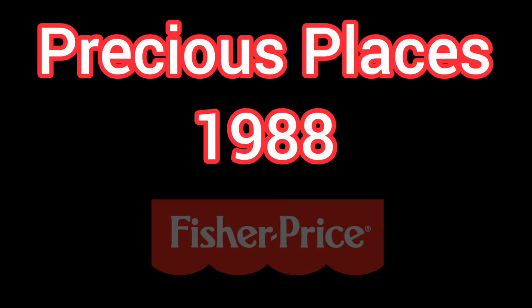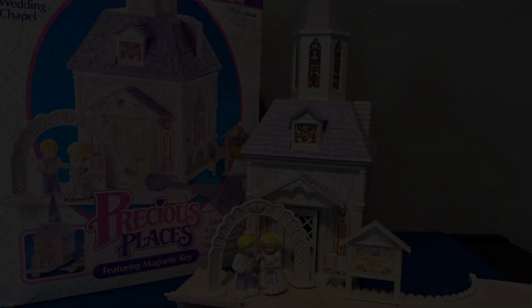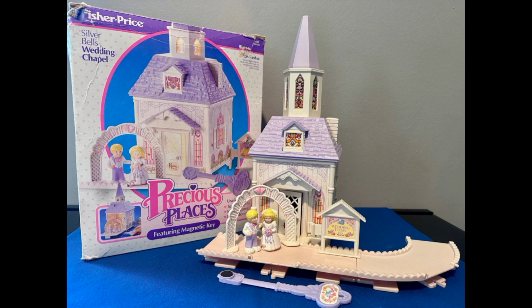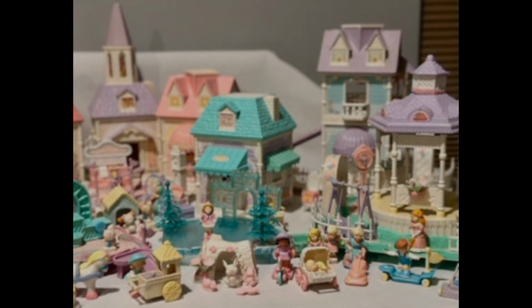In 1988, Fisher-Price designed a concept called Precious Places, and I think it might have been in answer to Sylvanian Families. This is actually a really good toy line for girls, but for some reason it didn't seem to take off. So it was based on, you were building a city, and this city was controlled by a magnetic key.